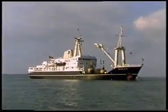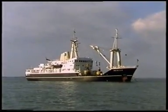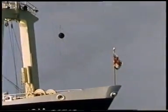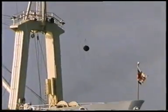All vessels at anchor should display a black ball. This is usually rigged on the forestay. In practice on a large commercial ship, it can take an experienced eye to pick these out.